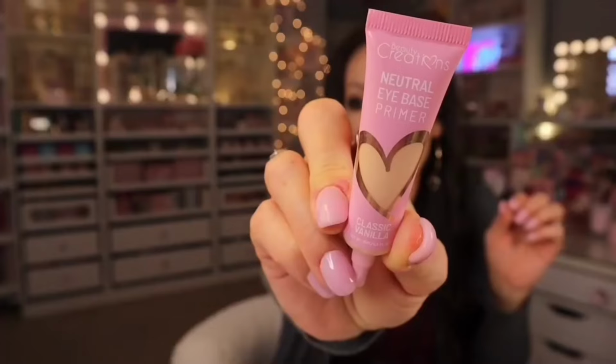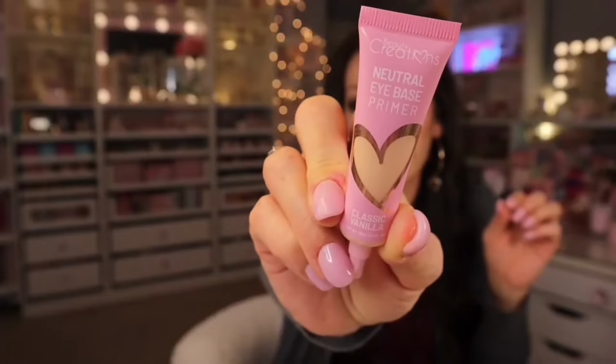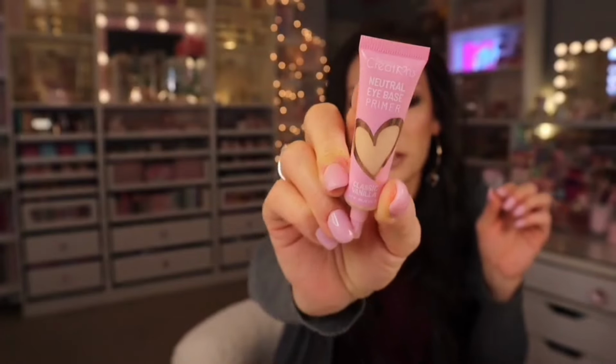Toner and face primer, done. Now, the other one that I was talking about is the Neutral Eye Base Primer in Classic Vanilla from Beauty Creations. You can finally pick this up in your local drugstore. It used to be, I think, specifically online when it was like a smaller company, you know? But ever since they are selling it at my local drugstore, I have been loving just the brand in general. Everything is pretty good.